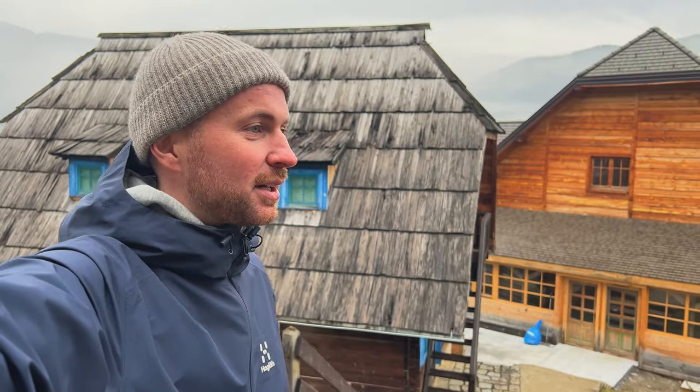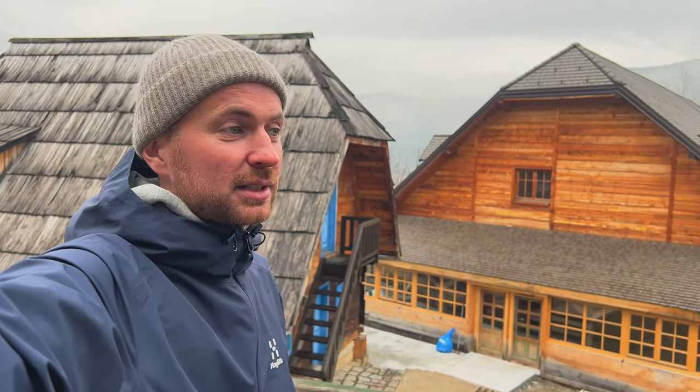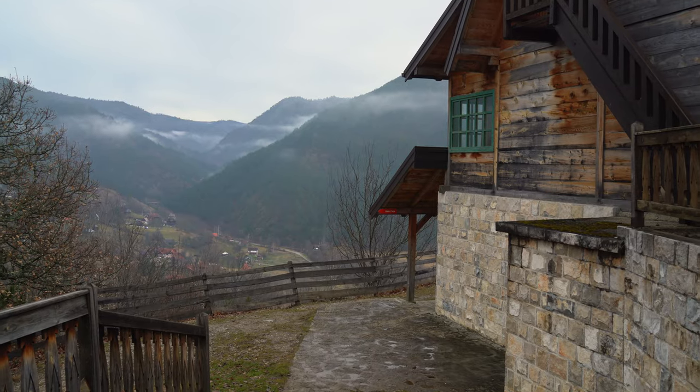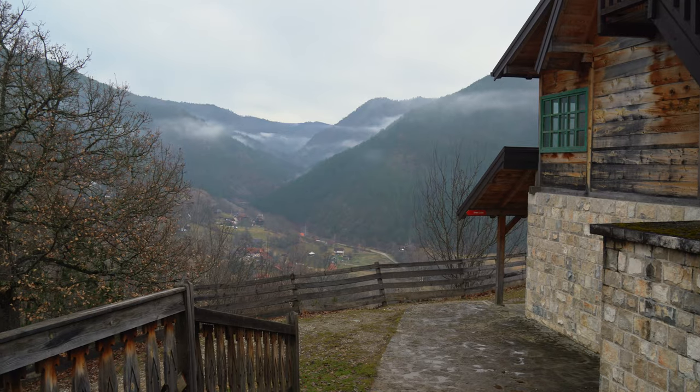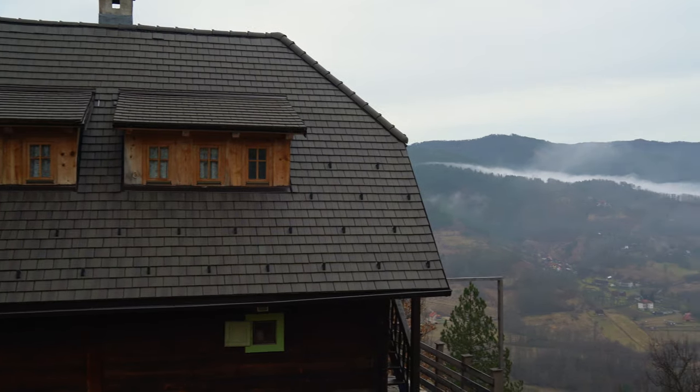Neither of us have actually seen the film, but it is pretty cool walking around the village. That's a really nice view because you're up on the top of the hill, so it's a nice view of all the mountains.